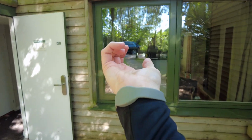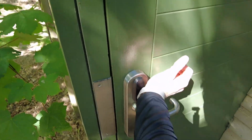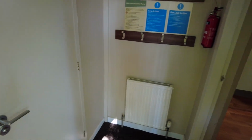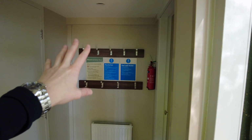Now to get into the rooms, you always get given these wristbands, and basically you press it against the lock and it opens up for you. When you walk in, you've got this tiny little area here, which is just like your opening hallway, if you will. You've got some coat pegs there, so you can put all your things there. In this room here, you've got your storage.